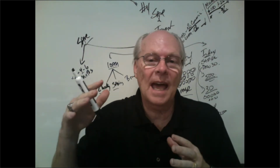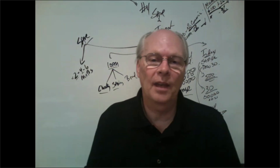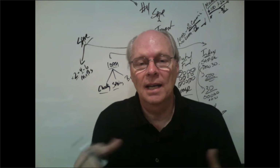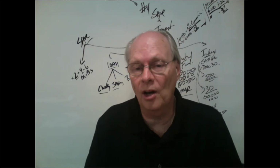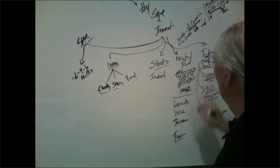A mid cap is the next biggest companies out there by value. And then a small cap is really the smaller companies, the startup companies. And sometimes the startup companies will do better on a performance than the larger companies. Okay? And so that's basically an index fund.